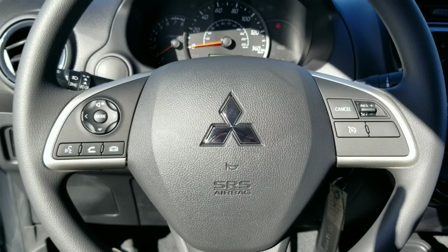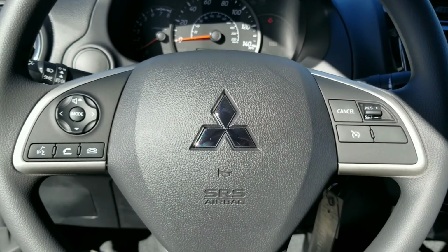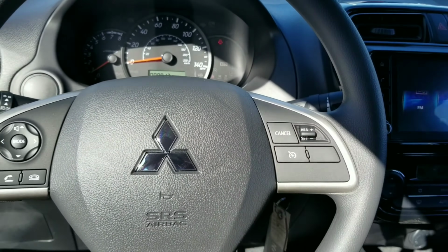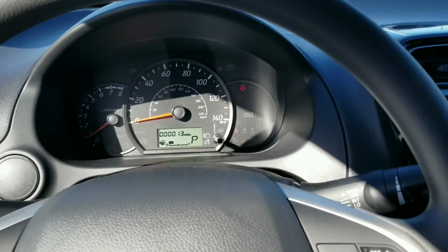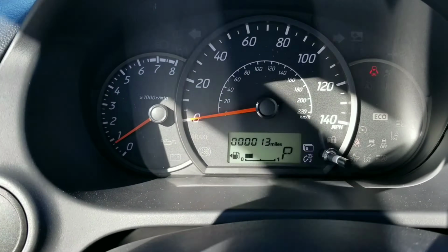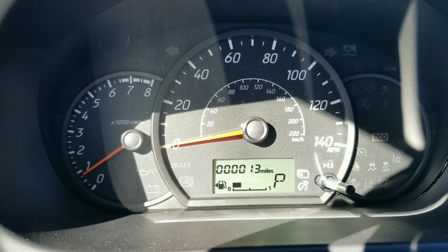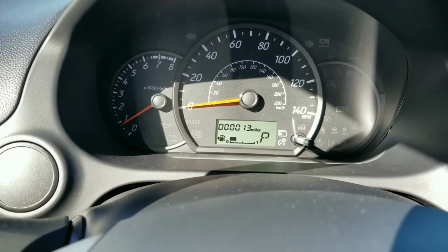Take a look at the steering wheel. I mean, everything's laid out really nice with your Bluetooth and audio controls here and cruise control here. I really like how it's simply laid out. Looking up here at the tachometer and the gauge cluster, very basic, no updates here, just your analog cluster there.